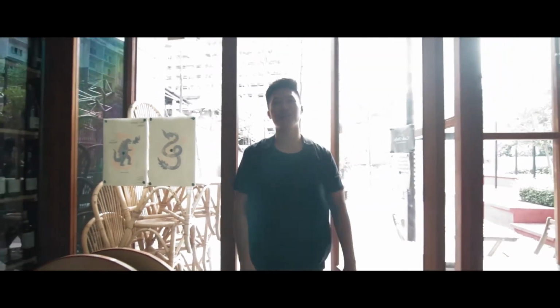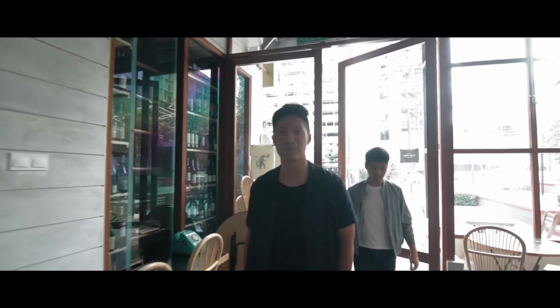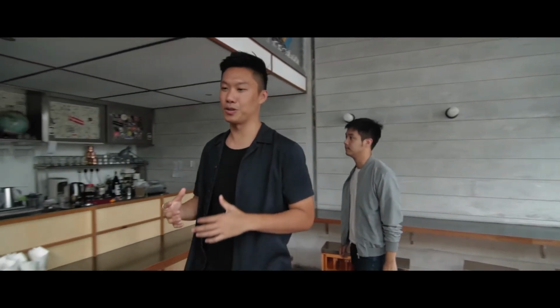So this is Kaiju, a Japanese Thai restaurant. We're very inspired by the two different cultures, obviously with Thai colors, patterns, and also with Japanese minimalism. So the space is basically a reflection of these two different cultures.